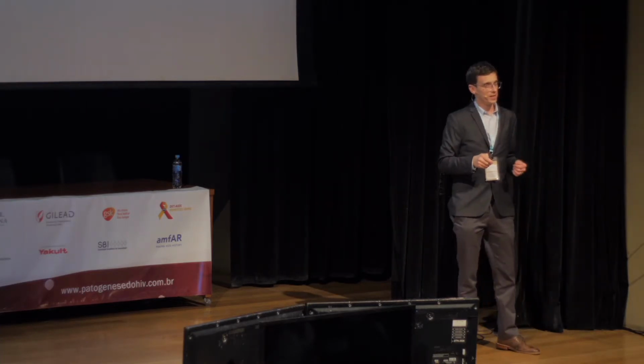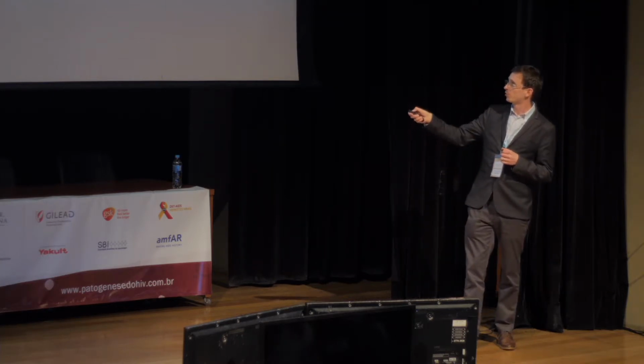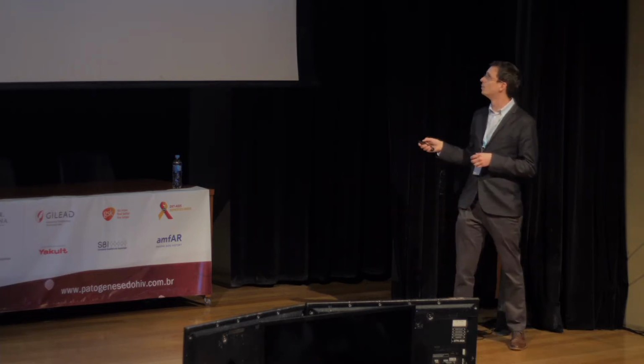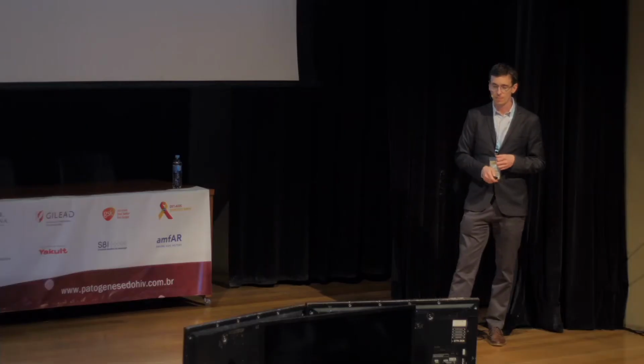Okay, so what results do we get with these nice clinical-grade T-cell products, starting first with a strong latency-reversing agent, bryostatin-1, which is a PKC agonist. When we look at HIV DNA, which is largely defective provirus, as we remember, we see that the combinations here with either an IL-15 superagonist and a CD8 cell, or bryostatin and a CD8 cell, saw significant reductions in HIV DNA relative to the no treatment or the LRAs only. So that was very encouraging.